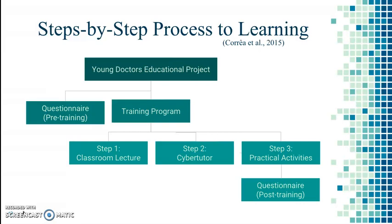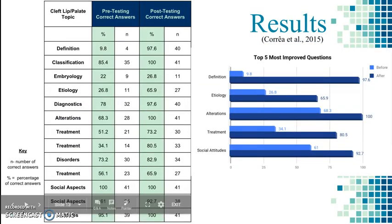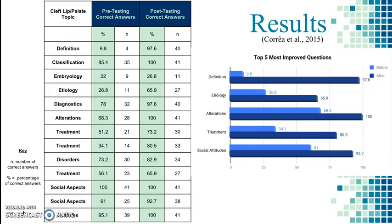Researchers found that following these 3 guidelines improved overall performance on the questionnaire and increased the students' awareness of cleft lip and palate. Here you see the results of the study show a significant increase in all topics of oral cleft, with the exception of social aspects, which received 100% correct results on the pre-testing and post-testing.